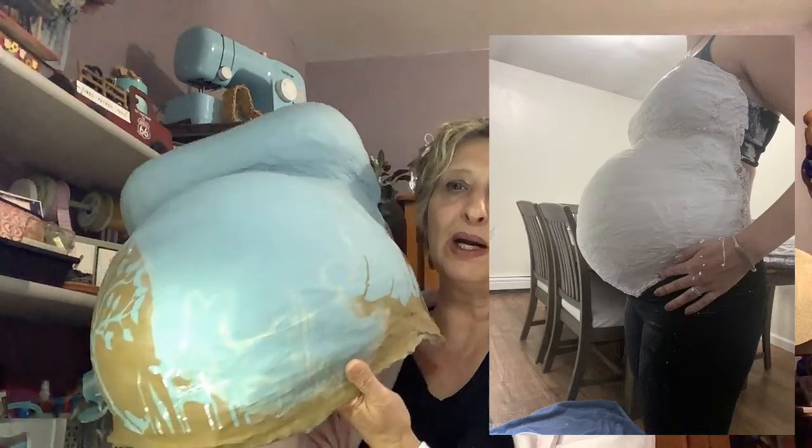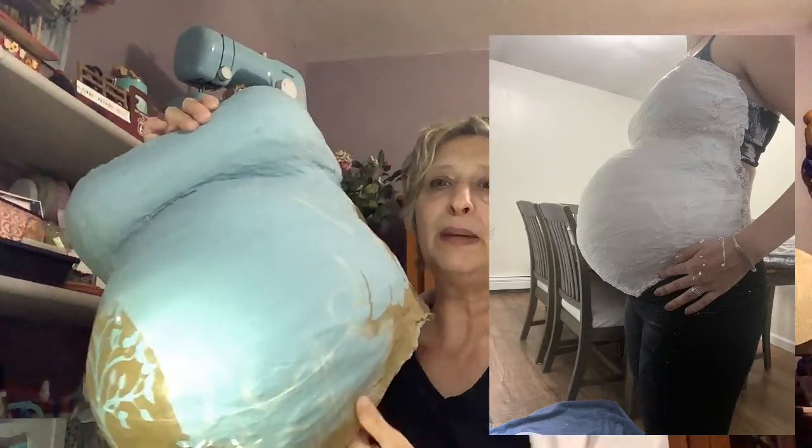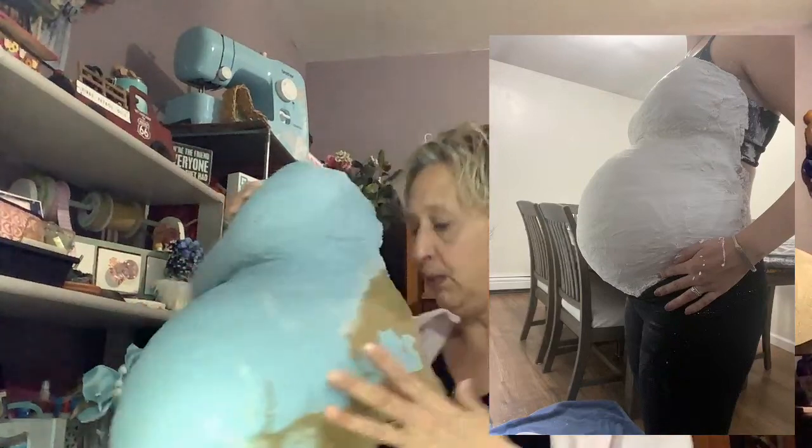And then I think what I'm going to do is, for the baby's birth announcement, she asked me to cut out, with my Cricut from vinyl, the words "worth the wait." And I think what I'm going to do is cut out vinyl again. I don't know if I'm going to do a stencil or actually put the vinyl on the belly cast. But I'm going to put Worth the Wait on there. They waited a long time for him to come, and he is a precious baby.